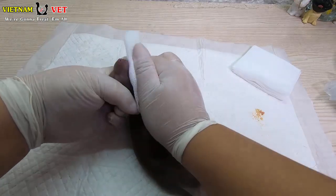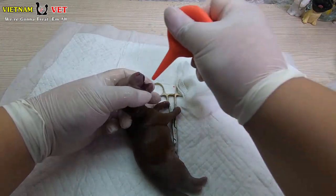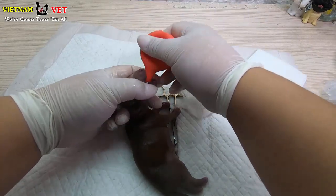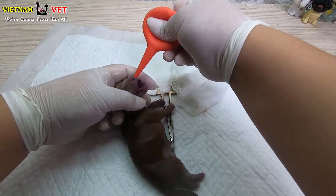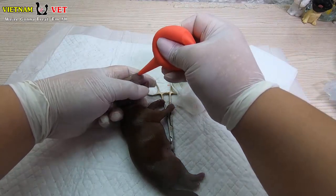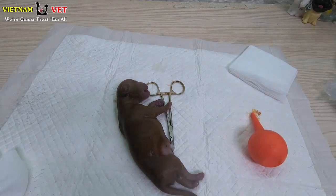And you know that this kind of problem is very common in pregnant dogs or even cats, because sometimes they cannot give birth naturally by themselves. They need our help to take out their babies. Maybe it is because the babies are too big or for some other reason, the mommy cat or dog is too weak, so they cannot give birth normally.